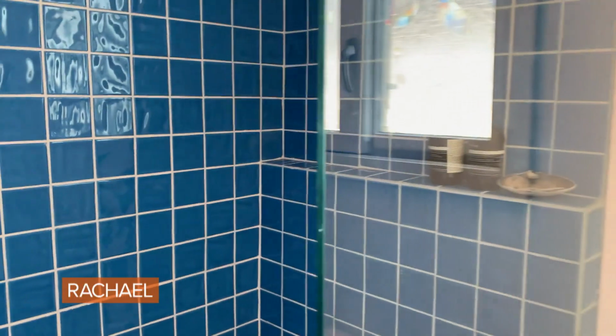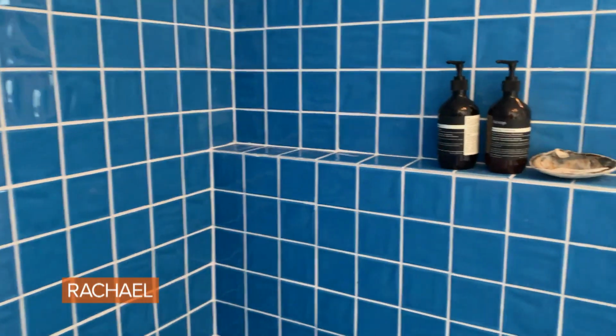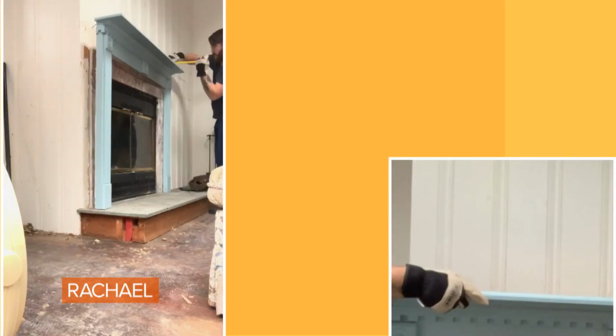I also added a ledge in the shower so that you can put your soap, your shampoo, all the items that you need in the shower right here. And look at all the space!